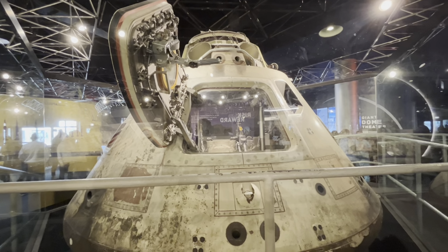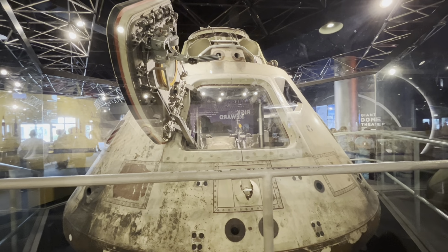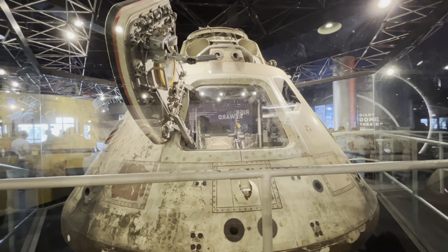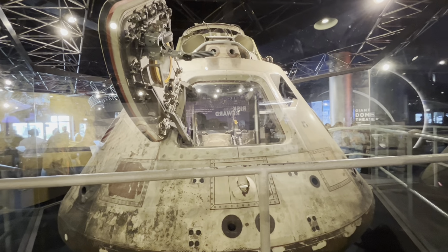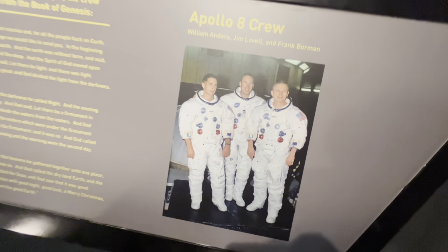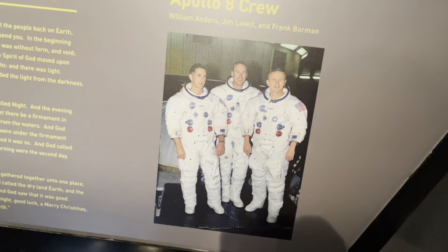What made Apollo 8 so famous was that these were the first people to ever orbit the moon. It was the farthest that any human being had ever gone out into space prior to Apollo 13. There's a picture of the crew of Apollo 8, William Anders, Jim Lovell, and Frank Borman.